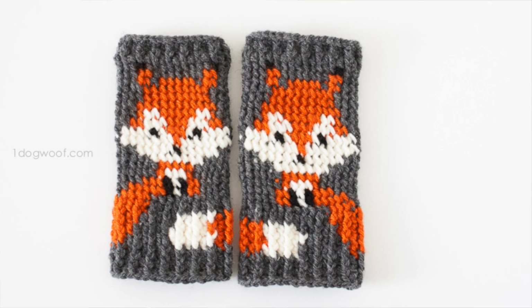The other thing I have coming up is I'm making a pair of fingerless mitts for my niece for her birthday, which is next week, but I won't see her on her birthday, so I have time. And they are fox fingerless mitts by a free pattern online by One Dog Woof, and I'll pop a picture up here so you can see them. I'm very excited about them.